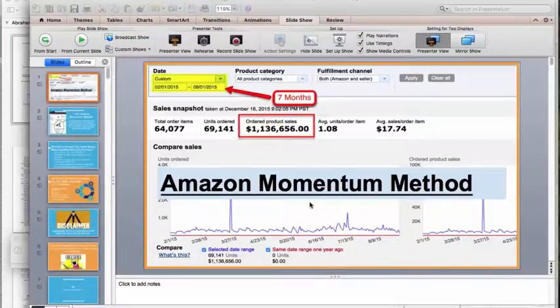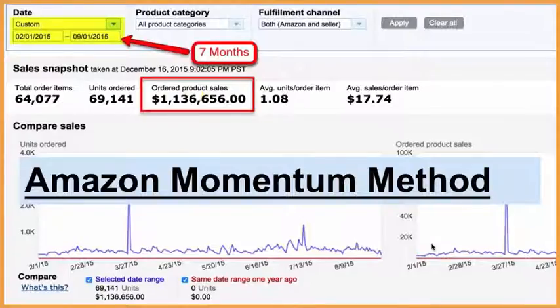So that is the Amazon Momentum Method. Basically, you saw it all. You saw everything that we had. We give you the full thing, the whole egg basket. This is the business that I created with this actual method.